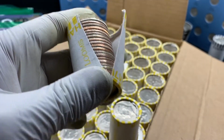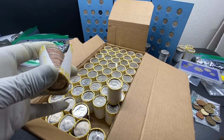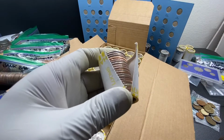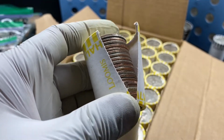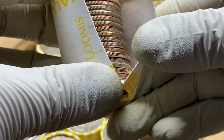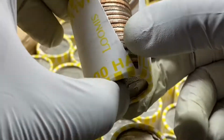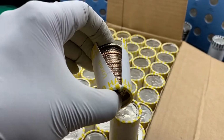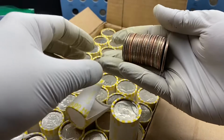All right, guys, so we are probably about 9 rolls in, and I'm not sure if you saw that there, but let's go ahead and zoom in a little bit. Oh, check that out. That looks real nice. Now, I'm calling silver, but I don't know. I've been fooled a few times, so let's go ahead and get all of these out. Let me zoom back out to the one. We're gonna take all of these out here.